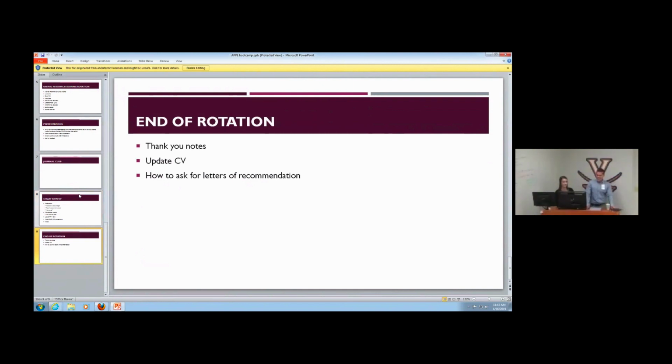And then once you do ask them to write your letter, it's always very important to keep them in the loop. I would always send them my updated CV so they can, obviously they're going to speak to me on rotation, but it's good for them to know me as a person and as a whole. So one lady I even had coffee with just so we could chat more on a more personal level. And then just keeping them in the loop about your timeline. So I'm going to mid-year in December.